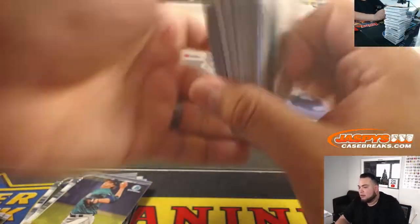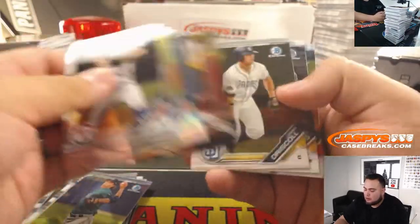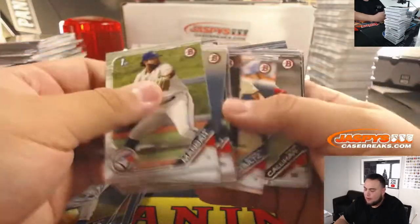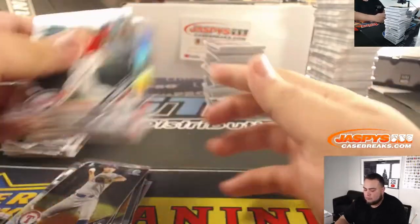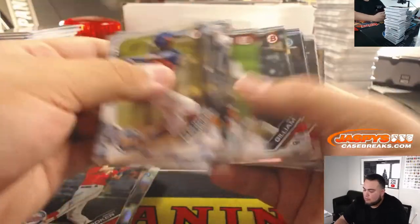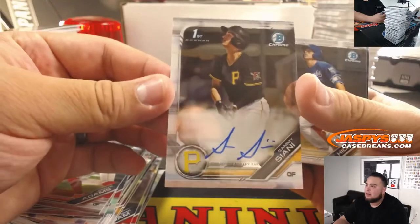That should be about a $400 card. Nice. I know someone said his bases were like at $100 or so, right? Siani for the Pirates.